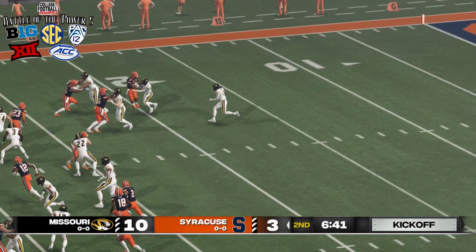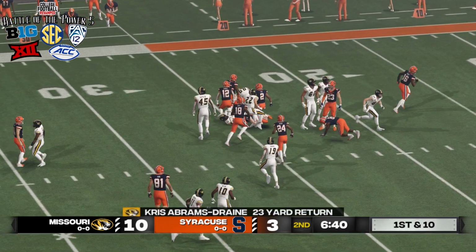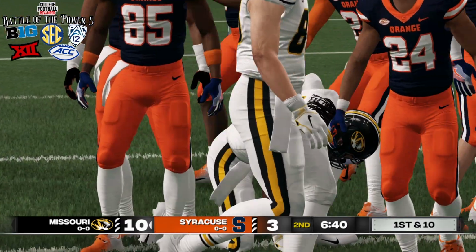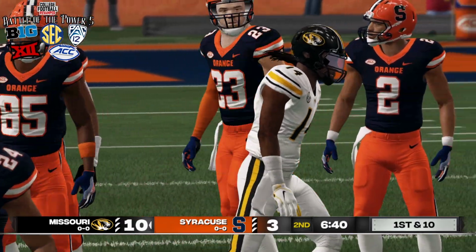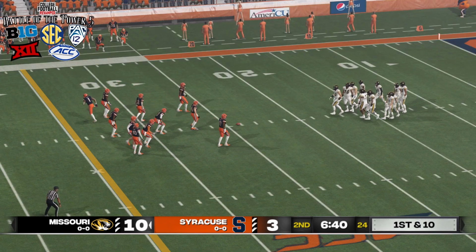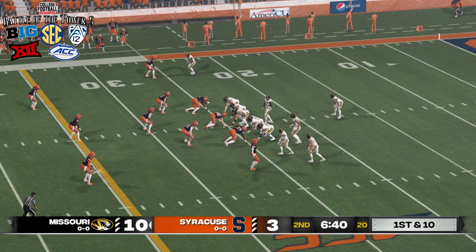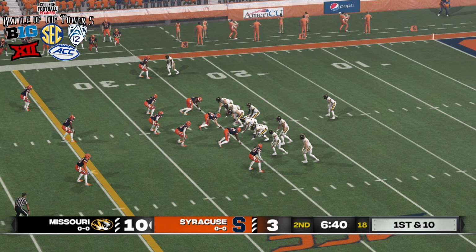He'll take it from the 2. He's to the 20. Brought down at the 24. With one quarter down, I really haven't seen too much separation between these two squads. Might be neck and neck the whole way. Missouri is up a score.